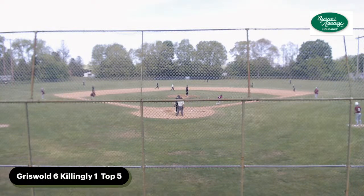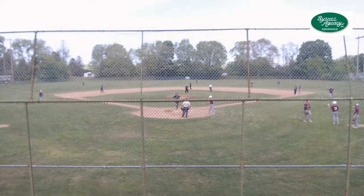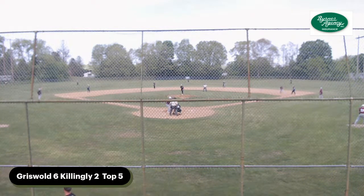There's a line drive to right field. That's going to drop, and that'll score Jax. So Lopez 2 for 2 on the day with both RBI here for Killingly. And that'll make it 6-2 here in the top of the 5th. 2 down. So you can still get out of it without any further damage. Still pitching a fine ball game.